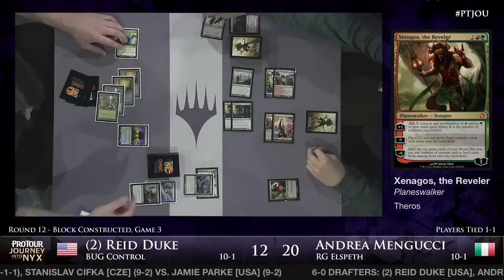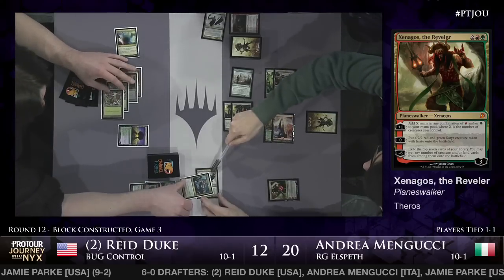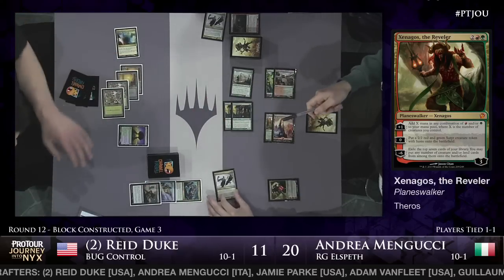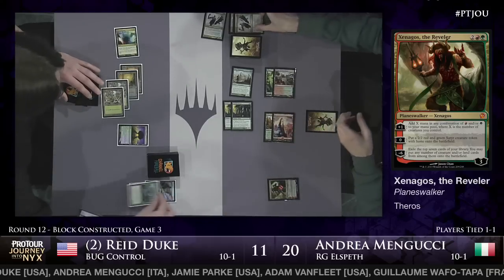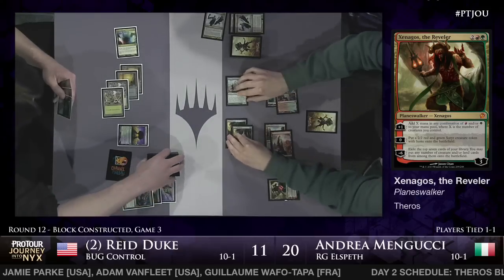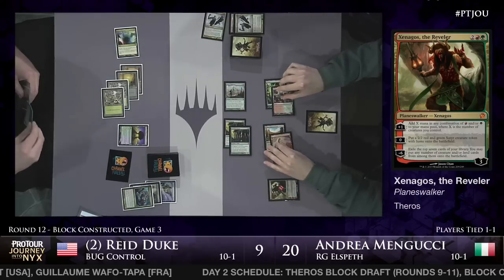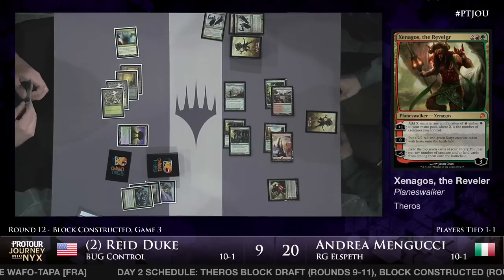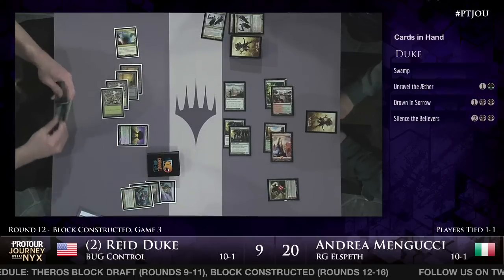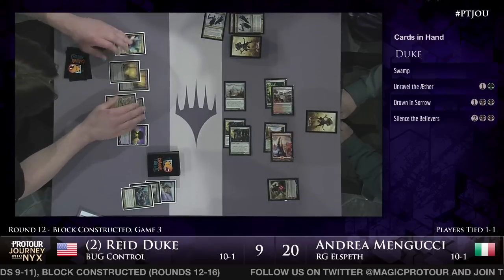Take 1. Death Touch. 11. So, of course, Death Touch on that Reaper of the Wilds, meaning that no matter how big Polis Crusher is, it's not going to be able to survive combat, but it does trample, so is damage still going through on Reid Duke? He is now at just 11 life. Right, Reaper of the Wilds able to gain Death Touch. I mean, Reaper of the Wilds does a lot of things. The question is whether Reid is going to be able to threaten Xenagos enough before it's able to ultimate.